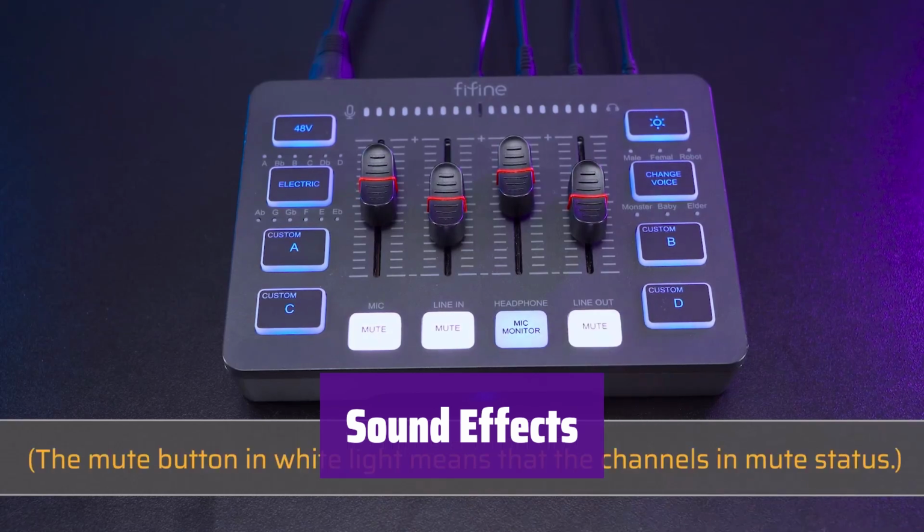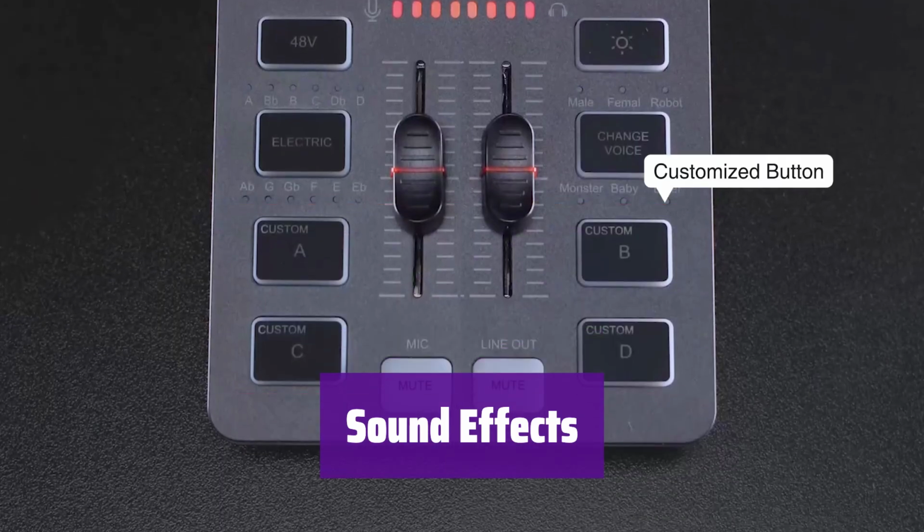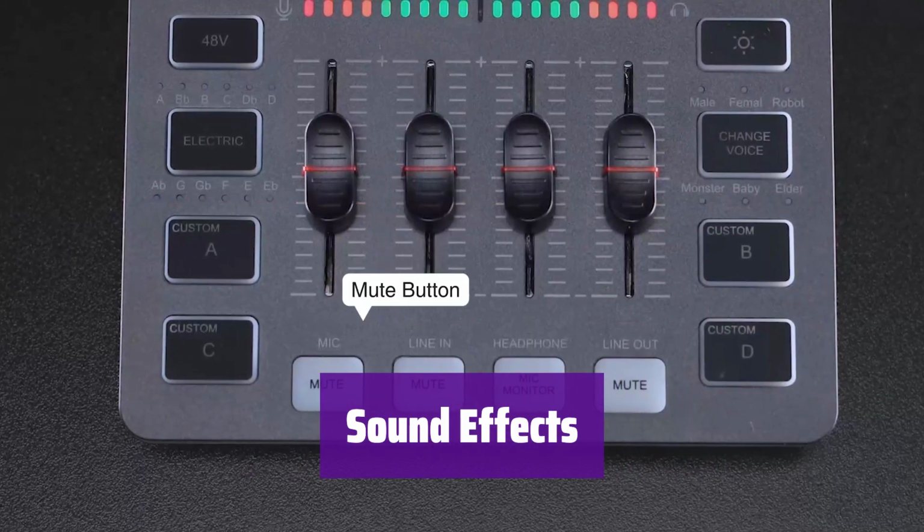Enhance your streams with 4 pre-recorded customizable sound effect buttons. It also includes 6 voice-changing modes and 12 auto-tune options. Adding these fun effects is a great bonus for your streaming or gaming voice.